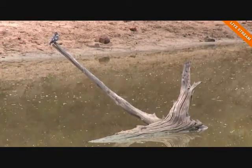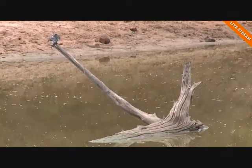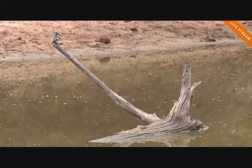Now, is this kingfisher going to turn around? Or is it going to fly off before we get a view of its breast? Only time will tell. We'll give it a few more minutes.